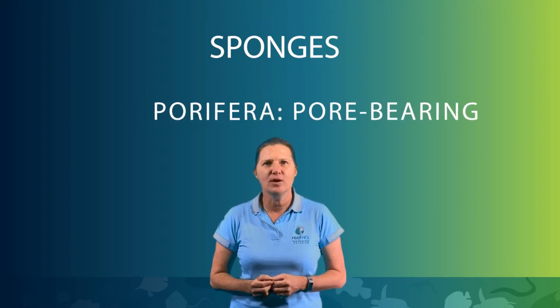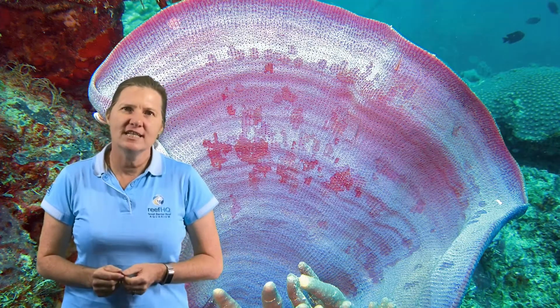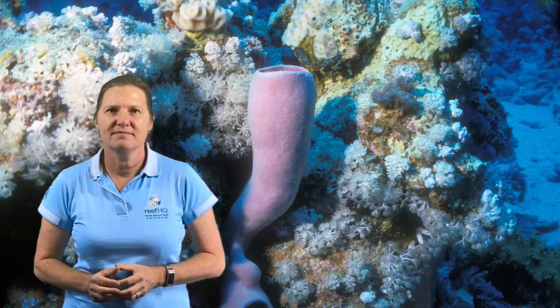Porifera is a scientific word that means pore-bearing, and if you look closely at the body of a sponge, you will notice that it's covered in tiny holes or pores. Sponges come in a variety of shapes, sizes and colours. Some are found in freshwater. However, most species are found in marine environments.